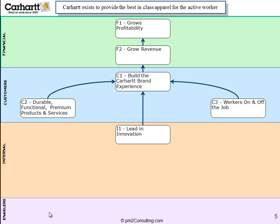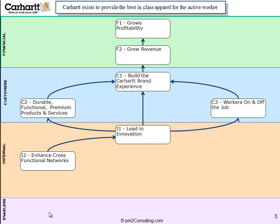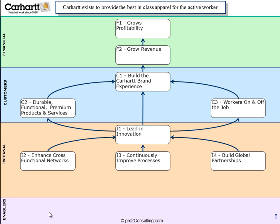What is it we need to do to lead innovation? Well, if we lead innovation, that will both help us in our delivery of durable, functional, premium products and services, and it will also underpin our focus on workers both on and off the job. Supporting innovation are 3 core things: enhancing the cross-functional networks, continuously improving our processes, and building global partnerships for distribution.